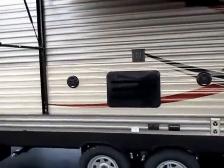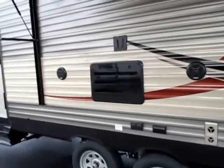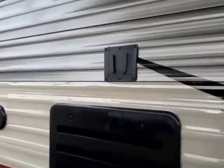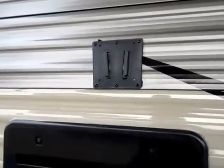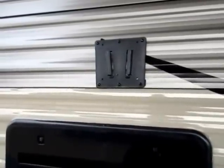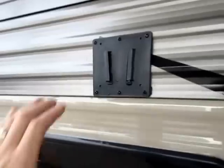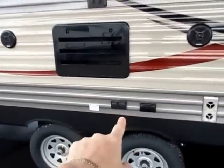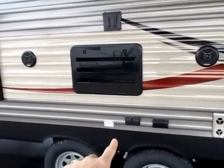A couple things going on right here. We have an outside entertainment center, which in a family class camper, again, is not super common. If you add a TV to the camper, if there's not one included already, because again, that is an option, so always check our options list, that can mount here, it can mount inside. One TV can slip in and out and service the whole camper. What's cool is it plugs in down here and feeds right off the indoor entertainment system.